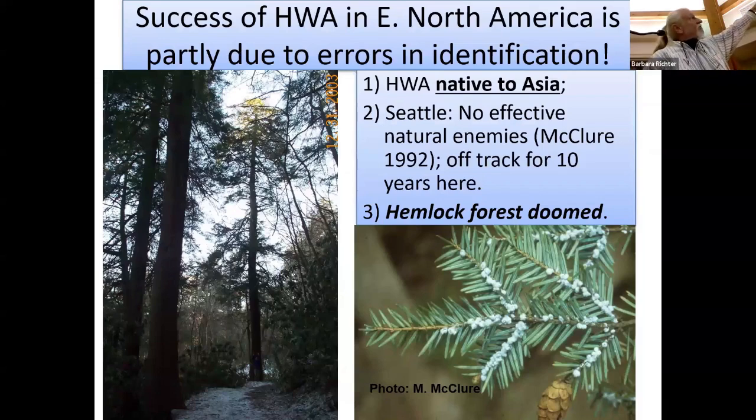The reason the Hemlock Woolly Adelgid did so well in North America is partly due to errors in identification. In IPM and in entomology, the number one thing is correct identification of the pest, and that means life history, origin, all of that. When I started in this program, here's what we knew: the Hemlock Woolly Adelgid was native to Asia. Mark McClure, who was the Hemlock Woolly Adelgid expert at that time, went to Seattle, I believe in late April, and left in like September. So he totally missed nigrinus, because nigrinus comes out in now and is out until April and May. He went to 42 sites and published this in American Nurseryman in 1992.